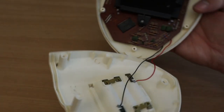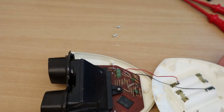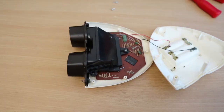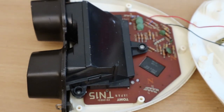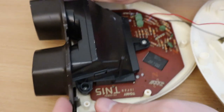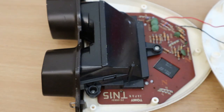Right. I mean, it's obviously getting power because it wouldn't be making the bleepy noises, but yeah, I don't quite know what I was expecting to find inside that. I was expecting something a bit more complicated than that. Do these come off? You see, if it's the LCD screen, there's probably not a lot I can do about it. How does this all unbolt?